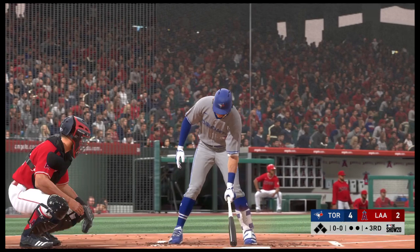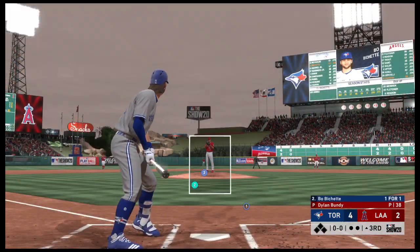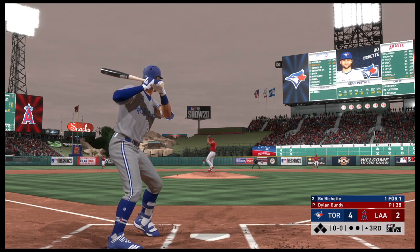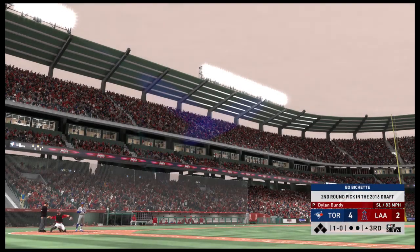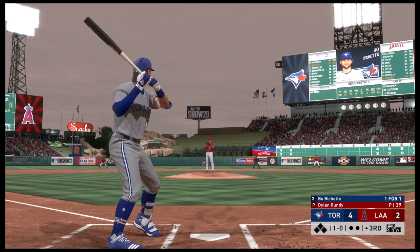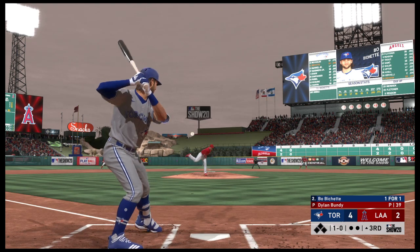Top of the 3rd set to get underway. Standing in is the DH, Bo Bichette. First pitch on its way. And a slider tails outside for ball 1. Going to need to make a little bit of an adjustment with his slider release and at least tempt the hitter that it's going to be a strike.